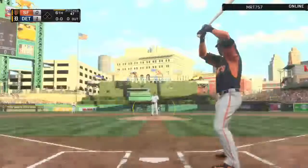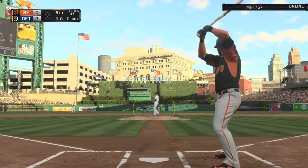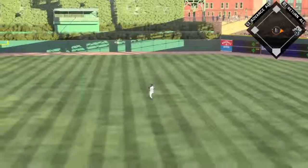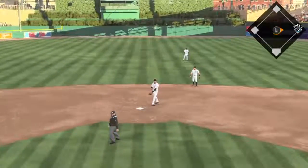Leading off the inning, Angel Pagan, as they'll look to get something going here and even this game up. Well, they still aren't even on the board yet, so this leadoff guy needs to get on so they can manufacture a run. And that's through for a base hit, and the no-hitter is gone.